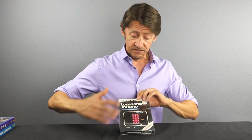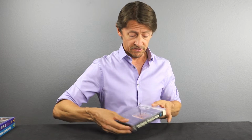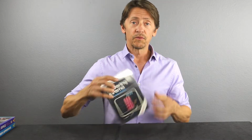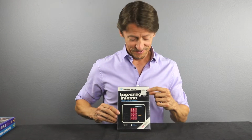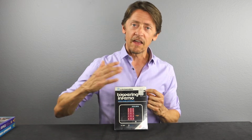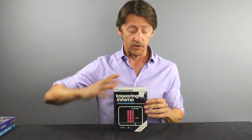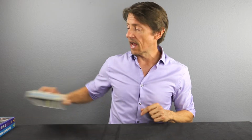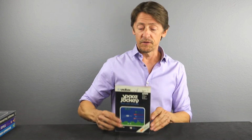There's no dents, dings, corner damage, anything on this. The seal looks fantastic. This looks like at least a 9.4 A++. Once again, it still has a little price sticker up there. Stamping time. This one here, 9.4, 9.6 A++. This one is super high grade. We're expecting high grade out of this one. Once again, that's U.S. Games. They didn't make a whole lot of games for the Atari 2600, but we did pick up two of them. Here is the other one.